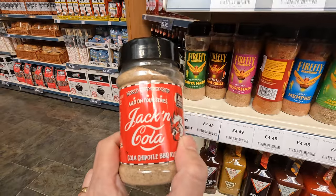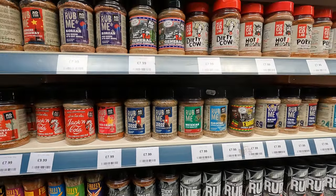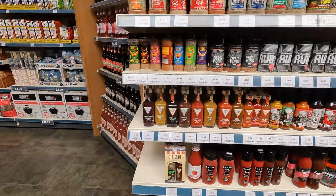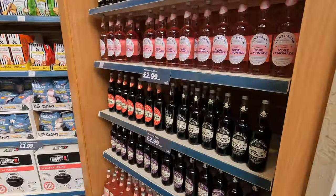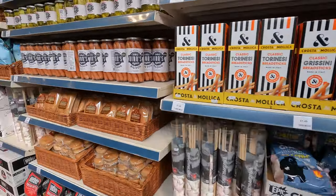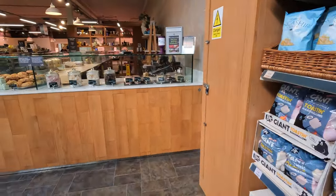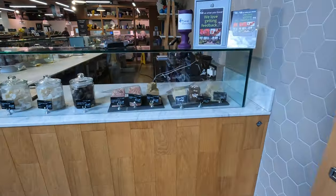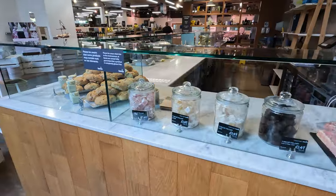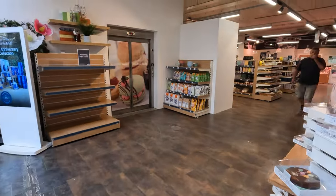Jack and cola. Well, that sounds nice. Barbecue roll, to go with your four grand Weber barbecue. Yeah. Fudge and turkey delight. Yeah, I don't mind the fudge, you can have the turkey delight. Yes. Weirdo. Because it's a more exotic taste than you, that's all.